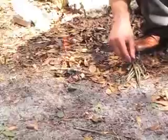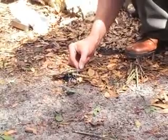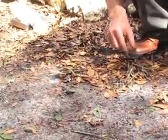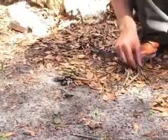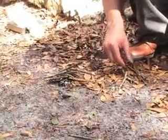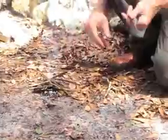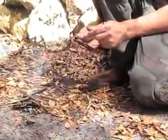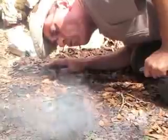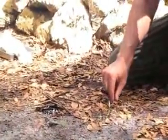Now what's great about using the cotton ball with the petroleum jelly is that it will burn for a couple minutes. So if it's been raining and you've collected some old sticks like this, small, even tinder that's kind of wet, you have more time to dry it out and burn it at the same time with the cotton ball. And again, oxygen. You need heat, fuel, and oxygen. And there you go. Your fire's just roaring away.